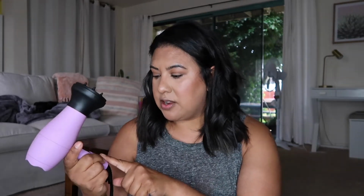I love that it's travel. It has different voltage, so if you're going out of the country, you can select the voltage you need for the country, and it has a lower and a higher setting. No cool shot button, but hey, look how cute this is. I love it, and I may pack this for my road trip, and definitely for Hawaii, because two girls getting ready with one hair dryer sometimes proves to be difficult. So I always bring one, but I'm excited because this is even smaller than the travel one that I currently own. That is very exciting, and it really does fit the theme perfectly.